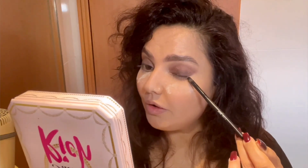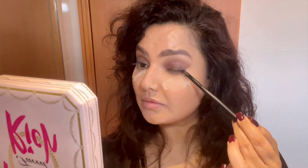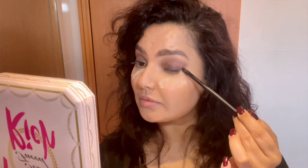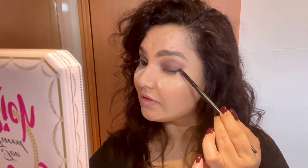So I am just going to do the outer corner. It's a very dark black shade, if you can see, and it has a little shimmer to it, so it looks so beautiful. So all I'm going to do is dab this shade on the outer corner, create a line, a nice wing.